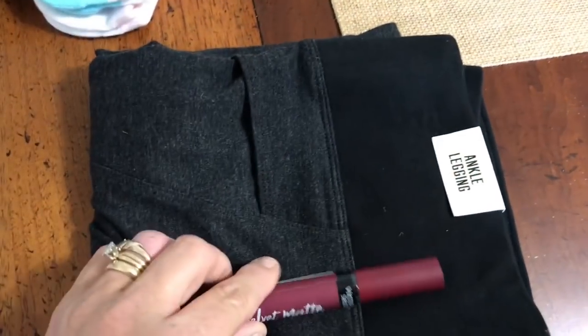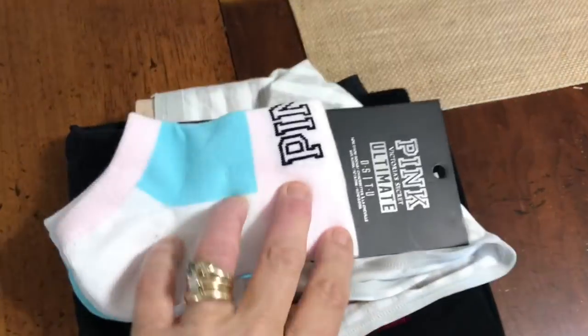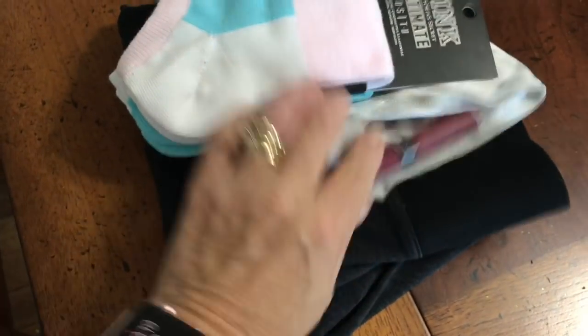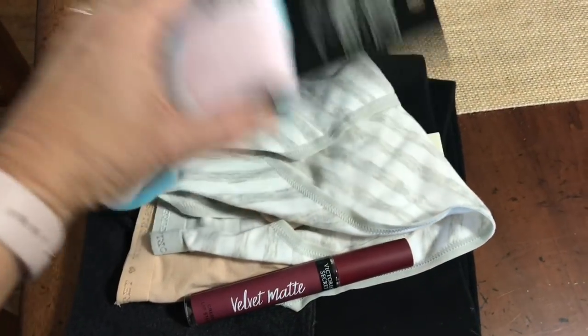Okay. Well, also, I stood in line for 30 minutes at Victoria's Secret just to purchase the stuff and return something on a Sunday afternoon. So anyway, thanks. Alright guys, that's it for the haul.